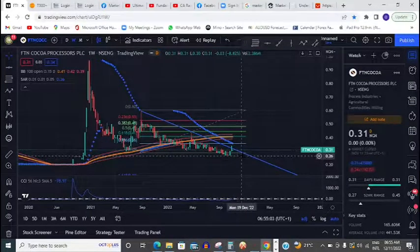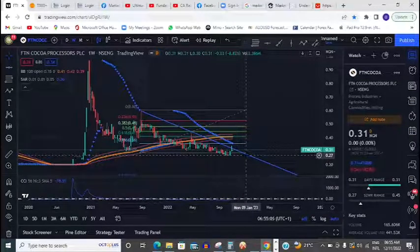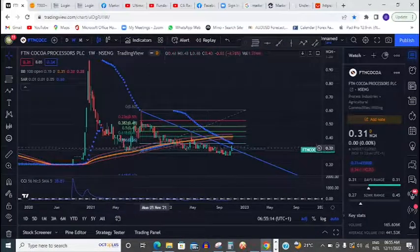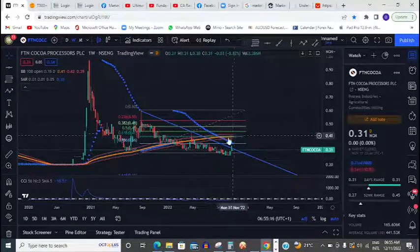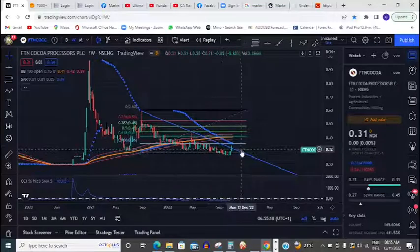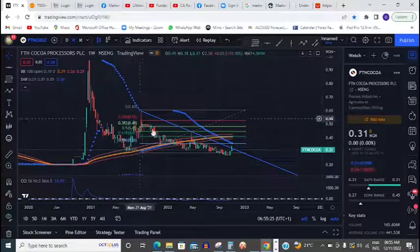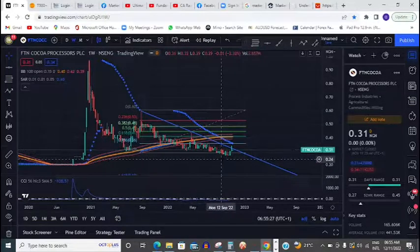If there is a pullback, you can buy around 27 kobo. Mind you, the trend is already broken. We are currently below this moving average. So anytime we are below this moving average, we are always very careful. I will have much more confidence buying here than buying below the moving average.